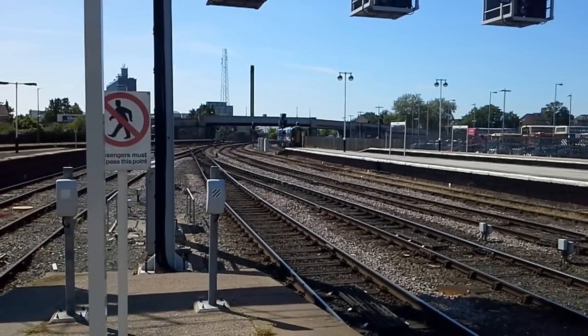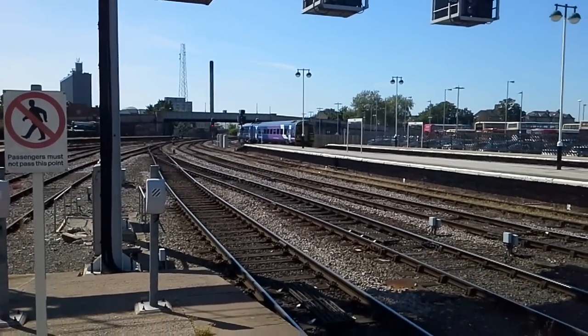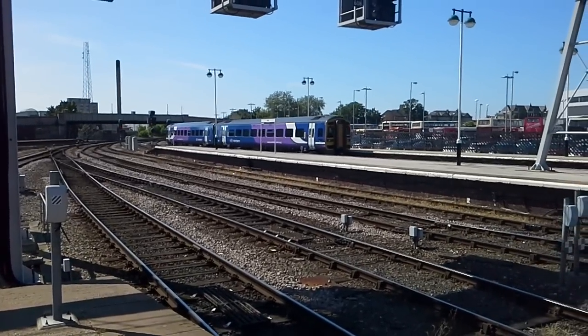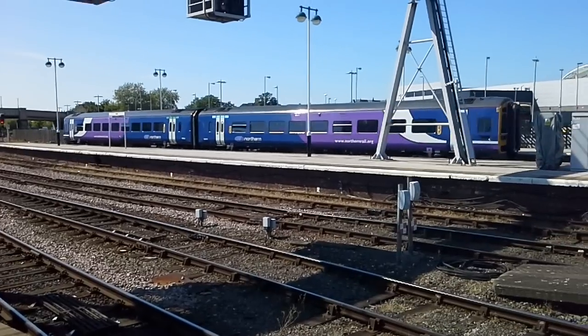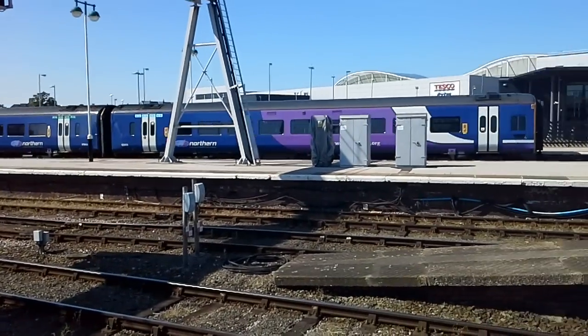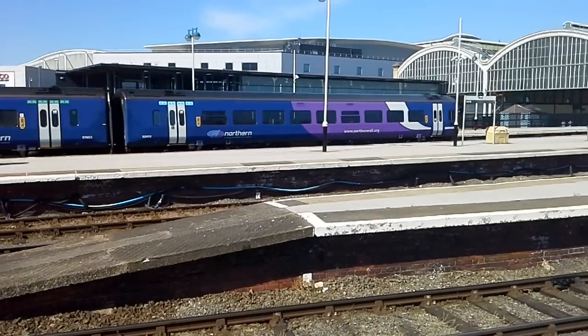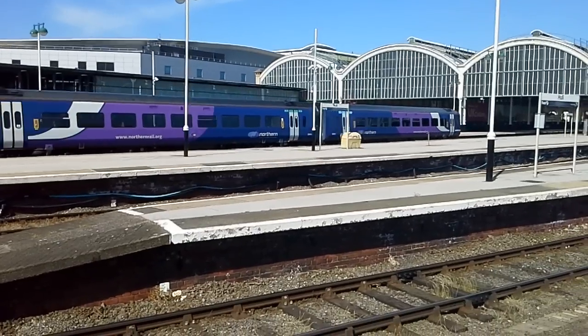And the next train to turn up is 158853 for Northern Rail. That'll be the 1600 service to Beverley.